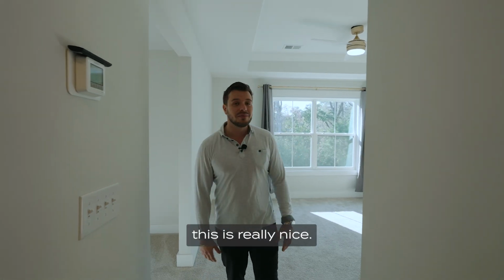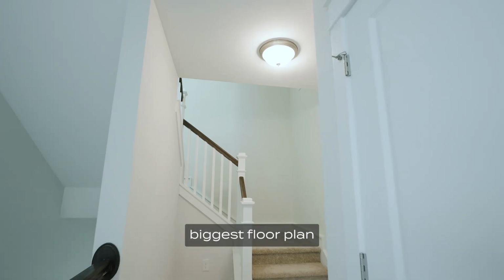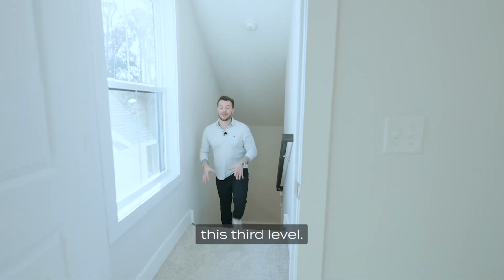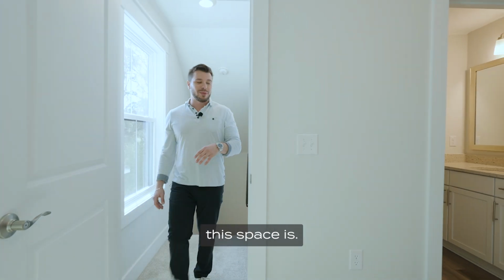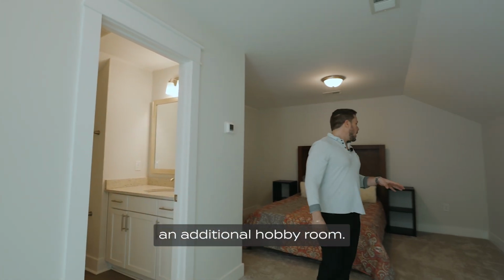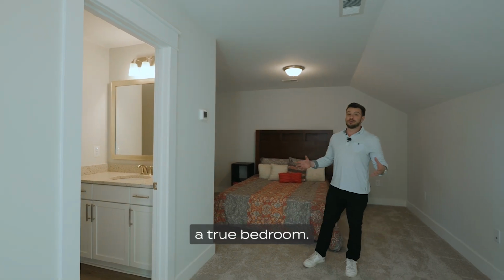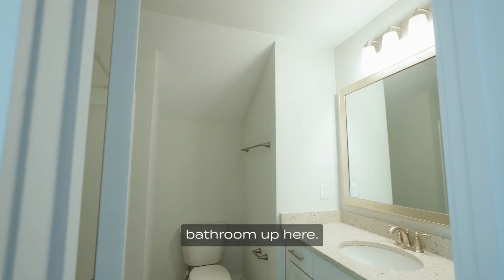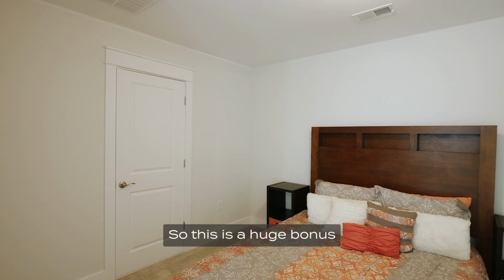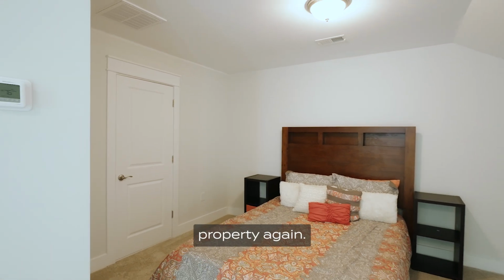This is really nice. All right, guys, again, this being the biggest floor plan of a lot of these properties, there's actually another one listed right now that does not have this third level. So walking up to the third level, look how cool this space is. Imagine being a kid or just having an additional hobby room. But what's really cool about it is it's actually a true bedroom. You've got big closets, a full bathroom up here, attic space, and tall ceilings. So this is a huge bonus to have in this property.